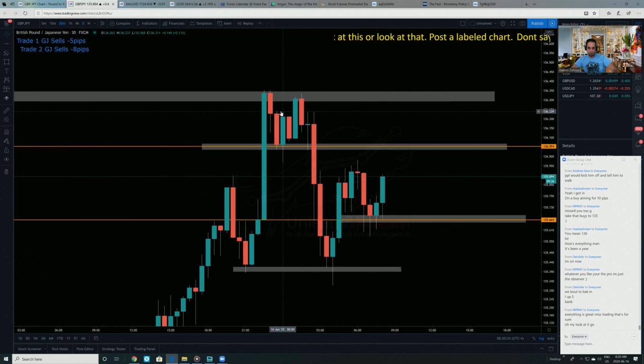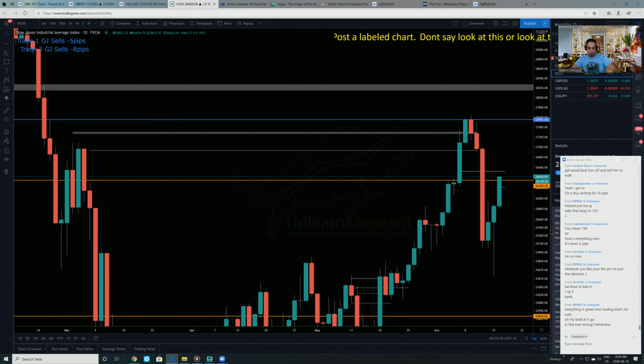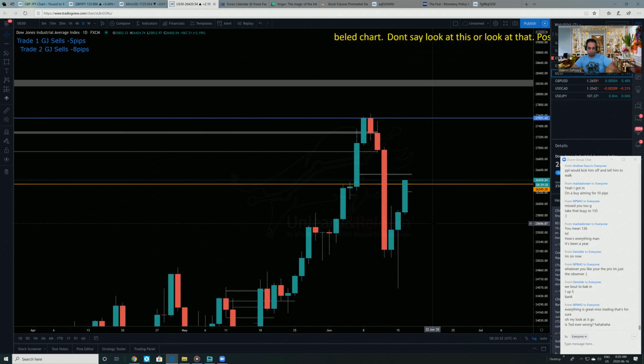And if you look on the daily with US 30, you have a massive bearish candle that we're filling up now at that point. This candle here is easily going to be filled with this area here. So it's actually a really good play.